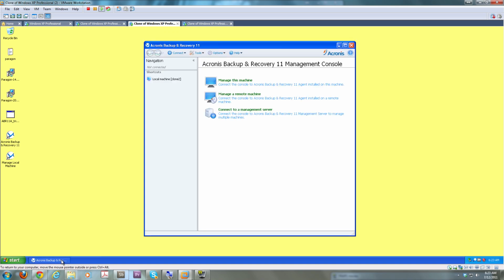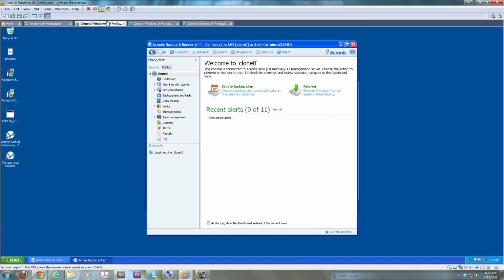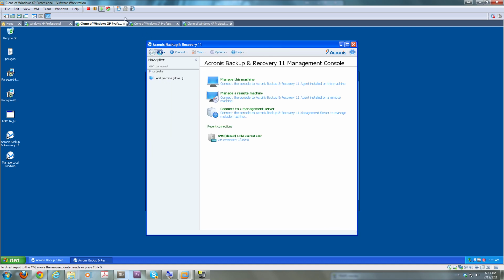Clone 1 simply vanish on us here, or what's going on here? Well, we have clone 1 right here. Clone 1's already connected, maybe that's why, from the user end. And so we don't want that. We want them to not be connected.